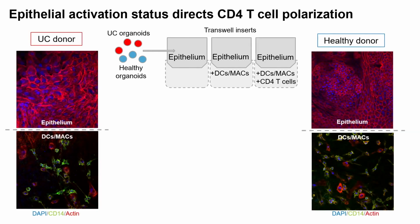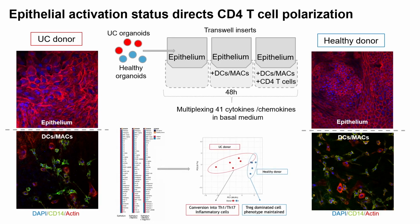Even just by looking at the morphology of the epithelium from both donors, you can very quickly recognize the hyperchromatic nuclei in the ulcerative colitis donor and disarrayed barrier interactions. But long story short, once you add dendritic cells and macrophages to the epithelium, you will see a kind of initial kickstart of innate immunity, where essentially once you add T regulatory cells and Th17 cells, they will just take off like a rocket and quickly become Th1 polarized, highly cytotoxic T helper cells.